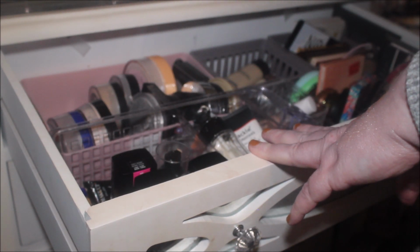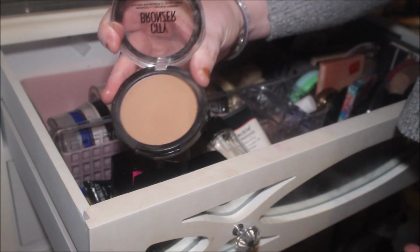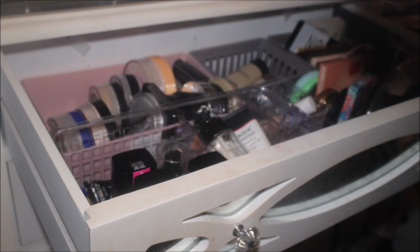Concealers I don't want. Bronzers. Right, so the next one up is the Maybelline City Bronze. It's been a hot minute since I've used it, and it is absolutely stunning. So this one is in medium warm 250. Use that. Do I want 1 or 2?